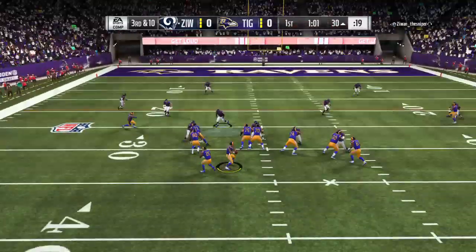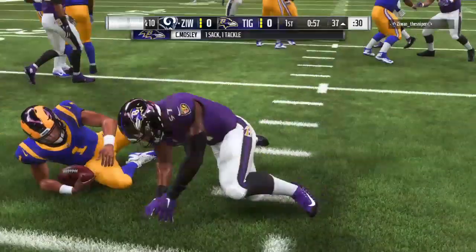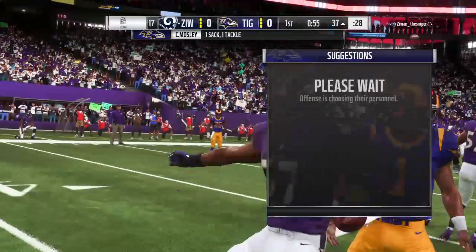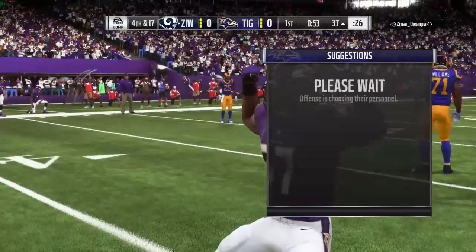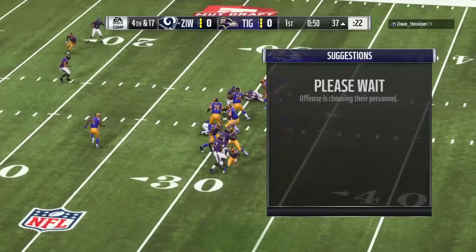Nice tackle. Yeah, and how about the range, too? Coming from the outside part of the court. Pressure up the middle, and down he goes. C.J. Mosley with a big-time sack on 3rd down, and it'll be a loss of 7.